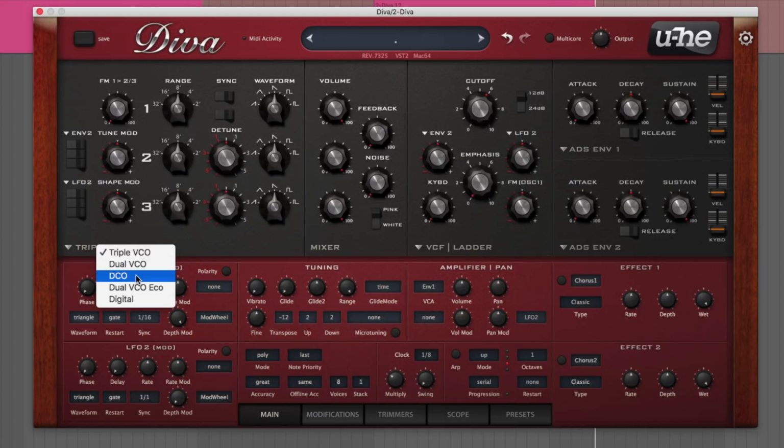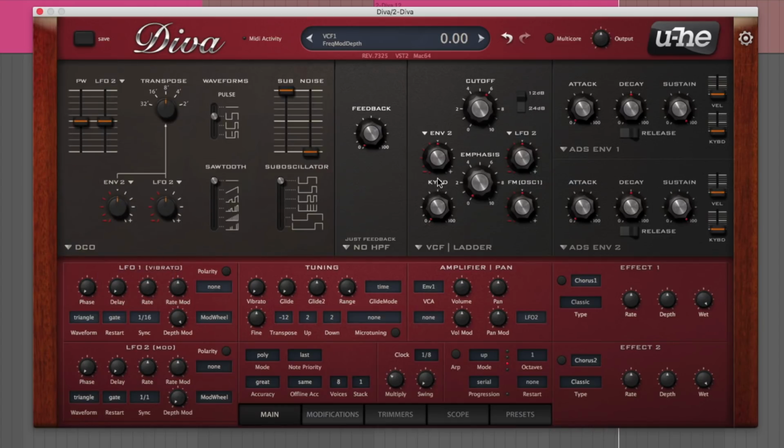So we're going to choose the DCO here, which is the Roland Alpha Juno inspired oscillator bank. We'll turn up the cutoff and just make sure everything's fine. Yeah, that's great. Okay, so we don't need any pulse for this, so we're going to turn that off. And we're just going to turn the sub oscillator down to make it less intrusive. In fact, let's not even bother listening to that. What we really want is the sawtooth set to pulse width modulation shape.